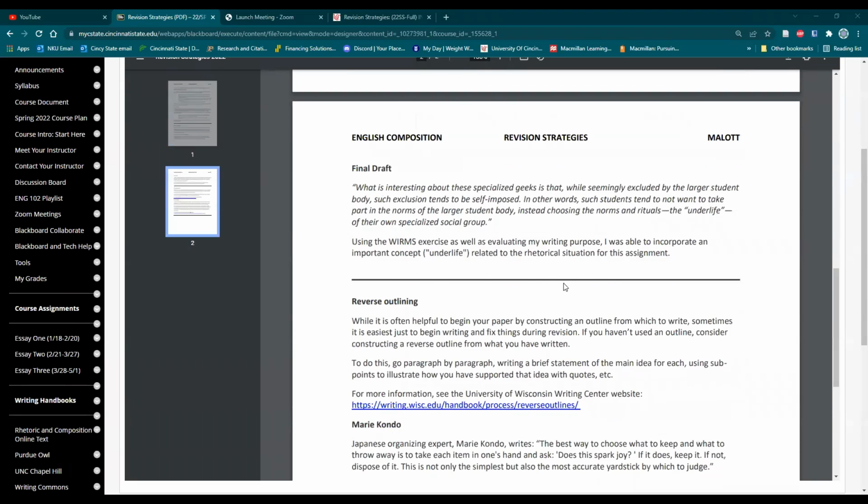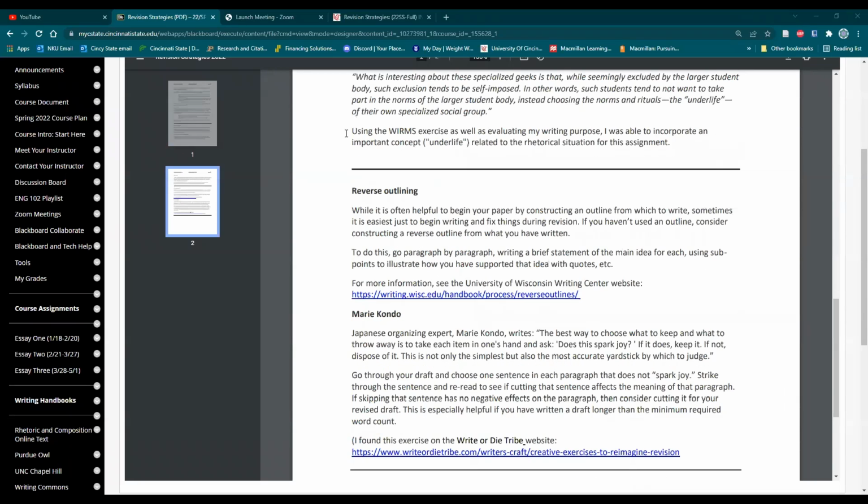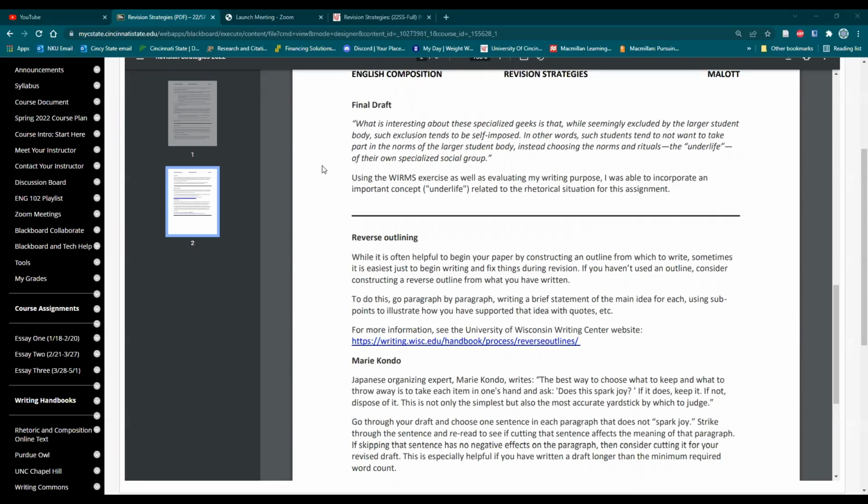So I go in, and here's what I came up with for my final draft. What is interesting about these specialized geeks is that while seemingly excluded by the larger student body, such exclusion tends to be self-imposed. In other words, such students tend to not want to take part in the norms of the larger student body, instead choosing the norms and rituals, the quote-unquote underlife of their own specialized social group.